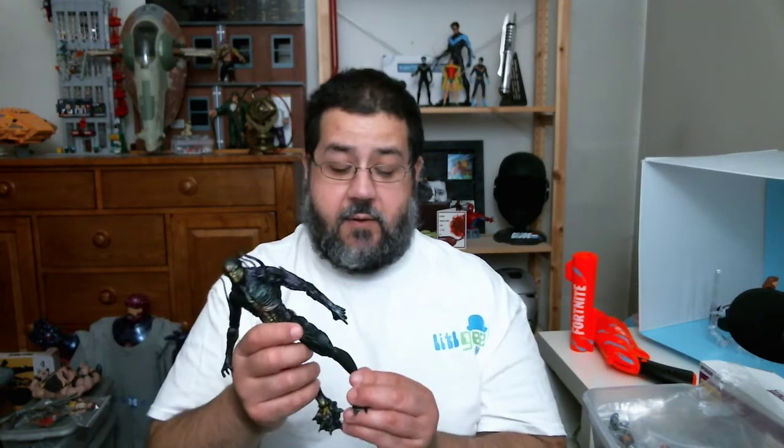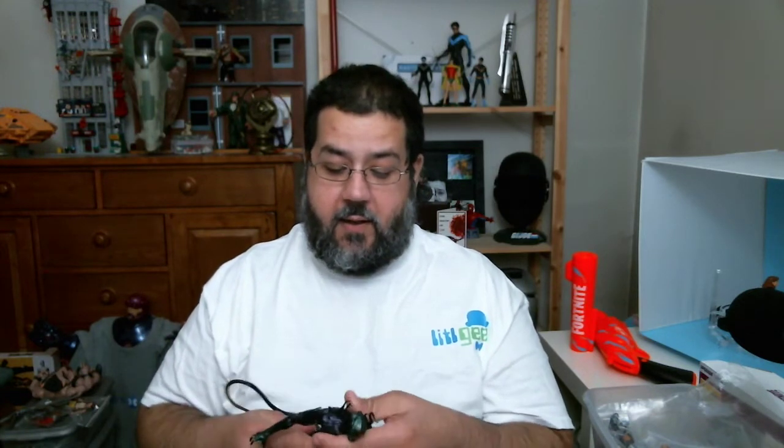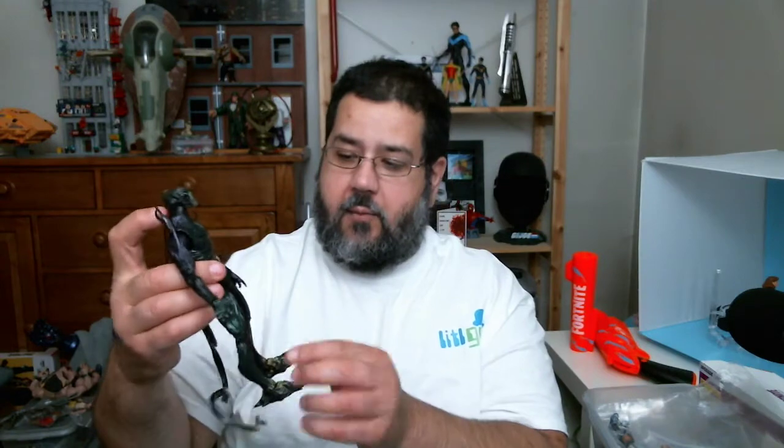So not bad. The final figure that they came out with was, I don't know if it's Kro or Kree, but he is kind of like the evolved Deviant that was absorbing powers throughout the movie. He comes with these extra tentacles that snap into his back. You can see how they fit in. There's no wire in them, no additional movement for them. They are very static, so they can impede some posing. But they look good. I think the design on him looks good.